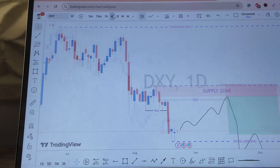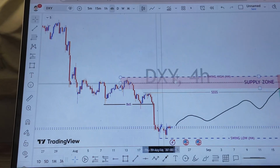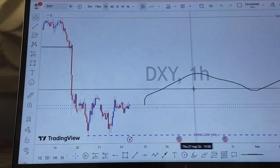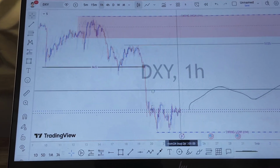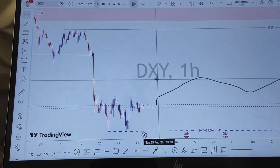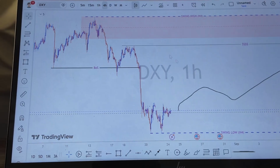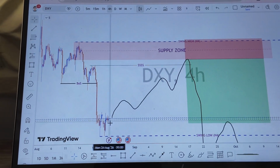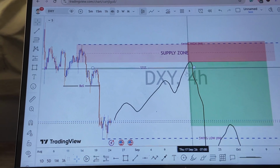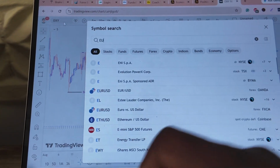Therefore, when you go to the lower time frame, this is just the refinement of the daily supply zone. When you go down to the lower time frame, especially the M15, you can take some counter trend moves as you expect the market to get to this 4-hour supply zone. So you can get the counter trend trades that will be happening until the market gets back to here before you can continue selling the DXY.